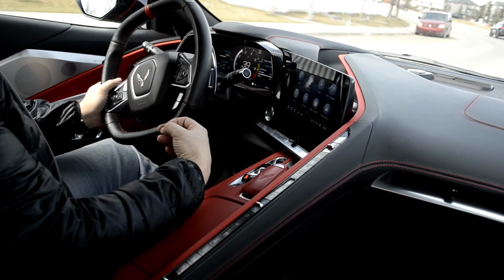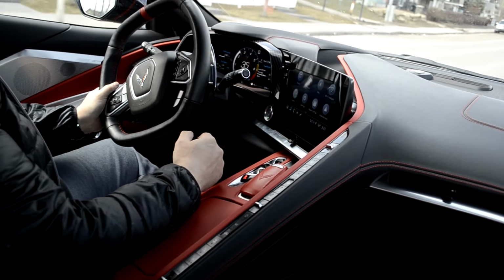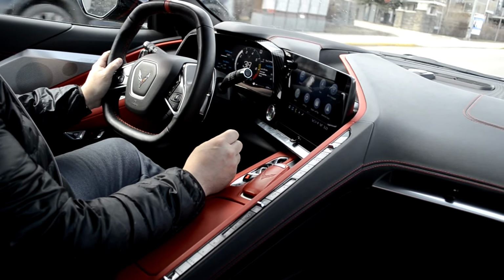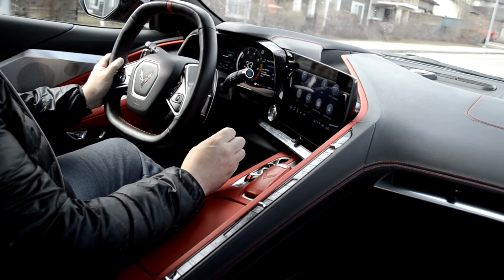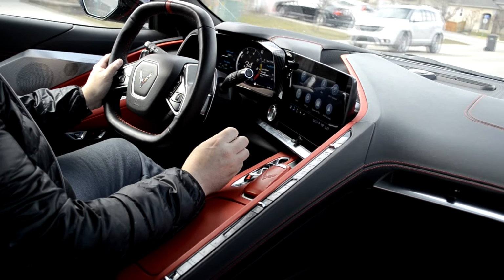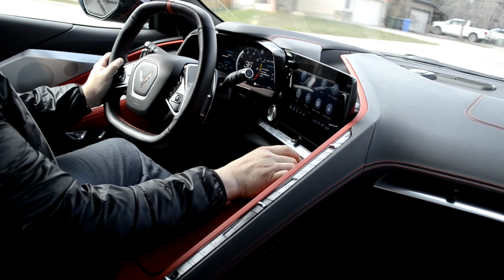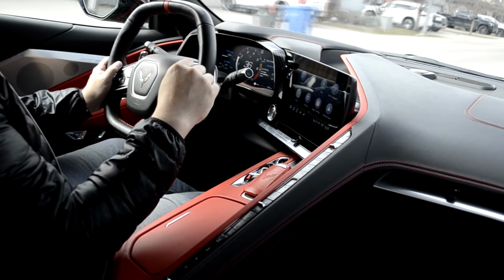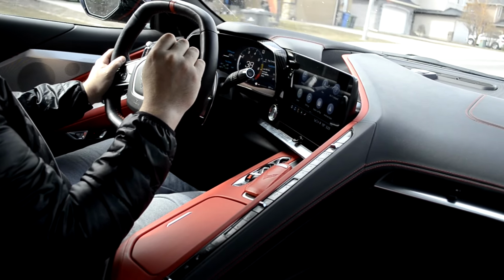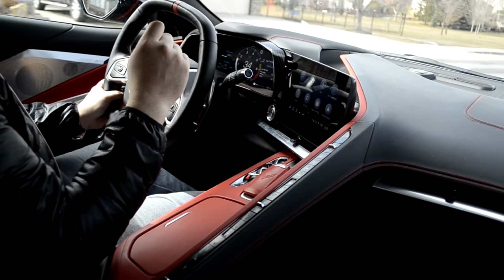And when it changes gears, it's like that loud pop. Super aggressive. I'm absolutely 100% happy with this. Again, this is track, so it's a little loud, but if you want to quiet it down, just go to touring. That's perfect. Right now I'm in touring. I don't know if you caught that, it was a little kid waving at me.